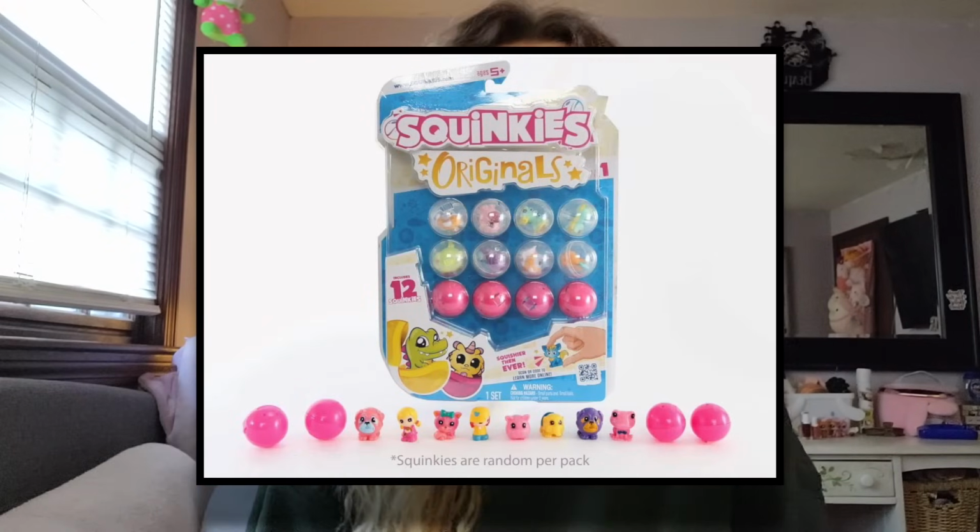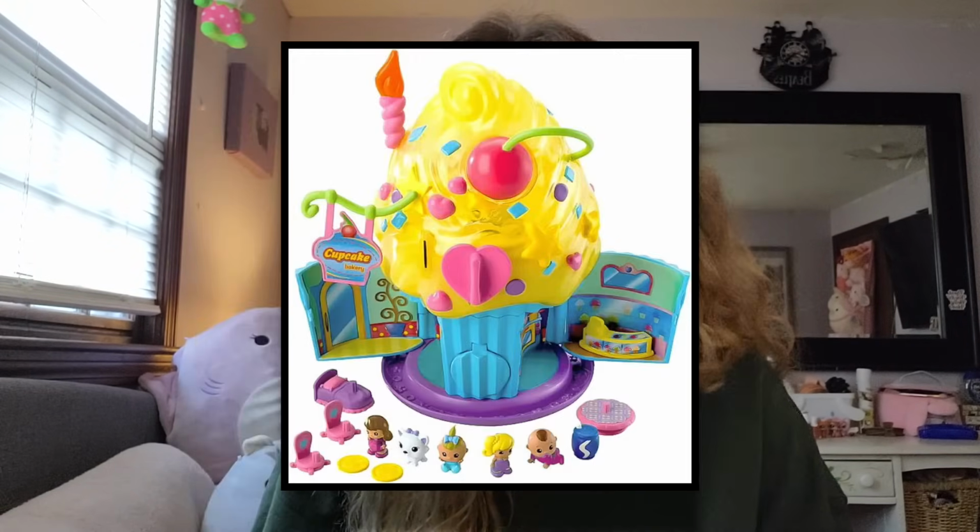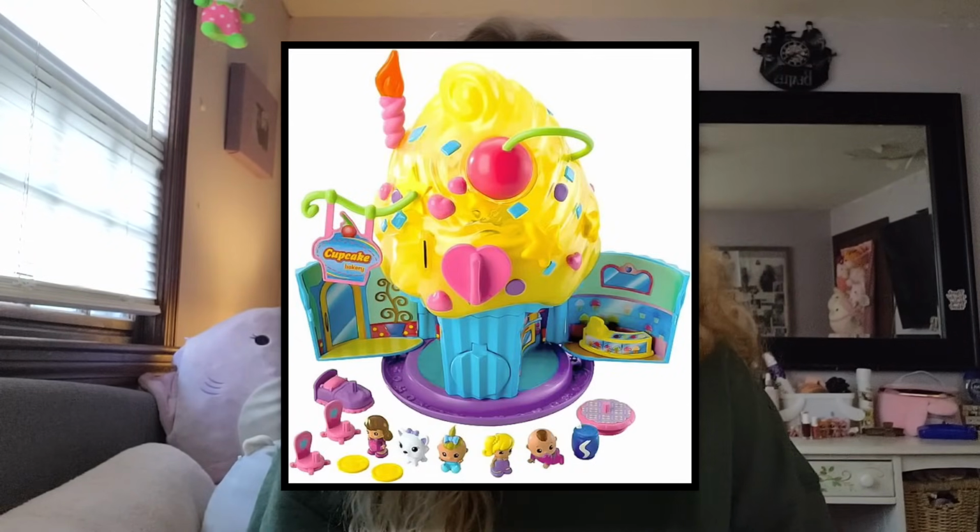But one, we always knew they were small. And second of all, I mean, Polly Pockets were around forever, and those little bitches were small as hell. I mean, it's definitely valid they are very small, but seems weird to me. I guess the debate doesn't really matter because Squinkies were actually brought back last year with the Squinkies original pack and the Cupcake Surprise Bake Shop playset. Of course, I caved and bought some of the originals, and I was very excited, and they are just as adorable and squishy as they once were.